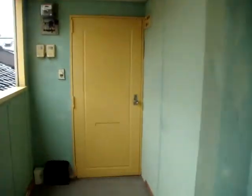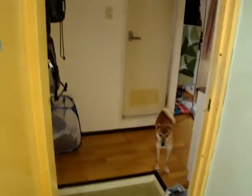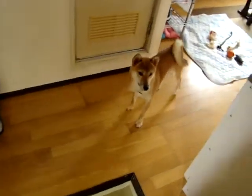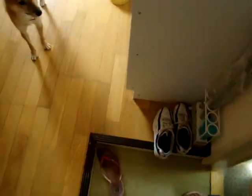Right, here's our door. It's all good to go inside. There's the dog to greet us. Hello, Vasca. Hello, Poopy. And where we put our shoes.